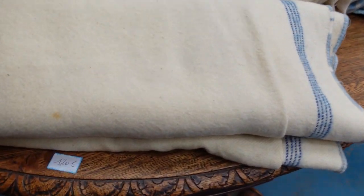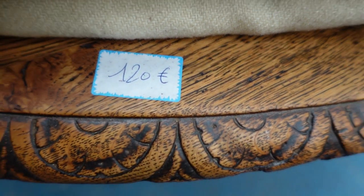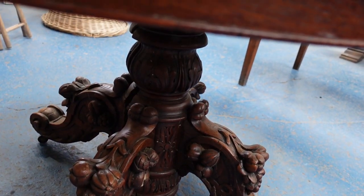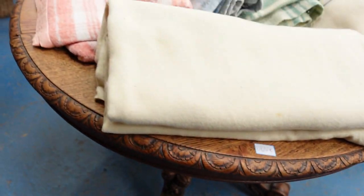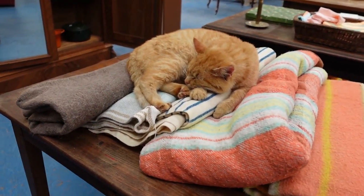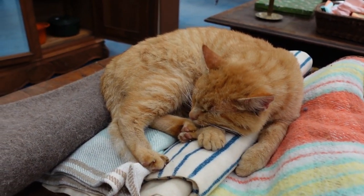Oh, I like this table. How much? 120 euros. Stunning, stunning. Too large to fit into my car though. Lots of blankets for the winter. I don't think this cutie is either for sale or stuffed.